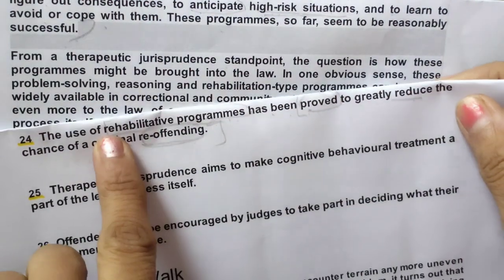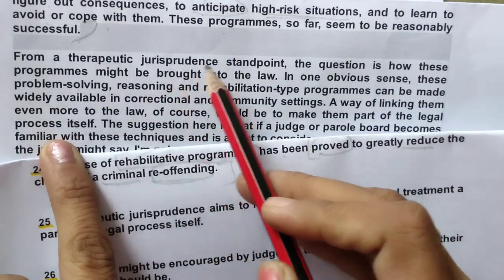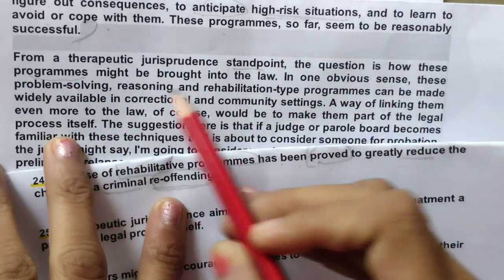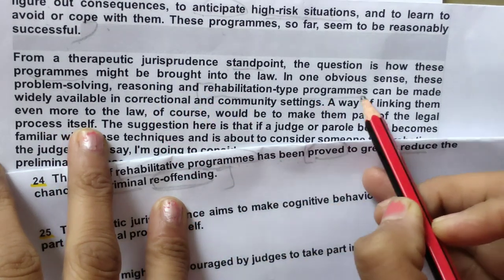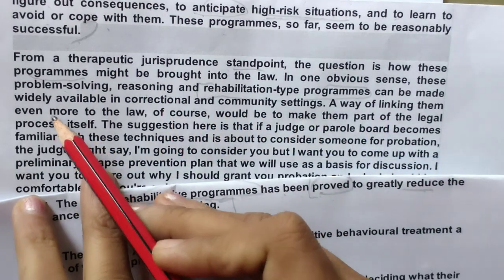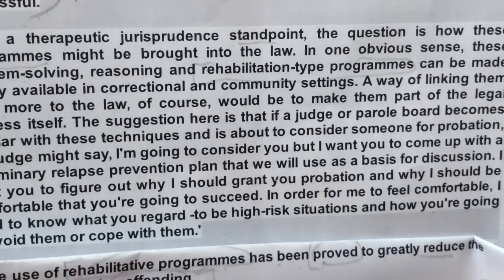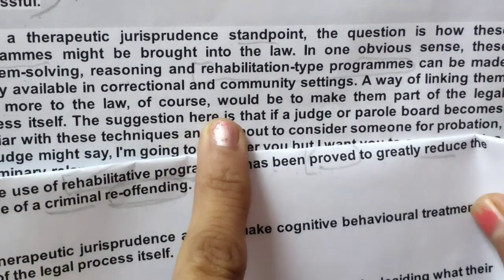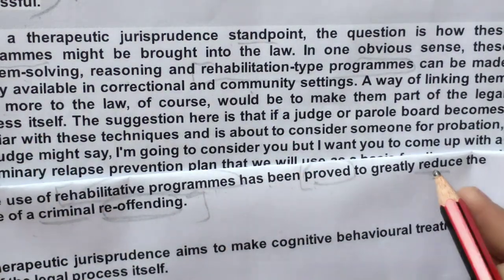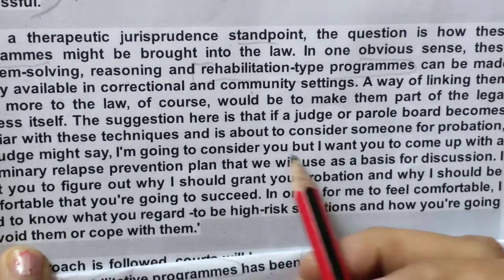Okay, so we have to find this. Rehabilitative programs. From a therapeutic standpoint, the question is how these programs might be brought into law. In one obvious sense, these problem solving programs can be made widely available in correctional and community settings. A way of linking them even more to the law, of course, would be to make them part of the legal process. I am showing you the full paragraph, you can find it yourself. Okay, you can read the full paragraph and now decide.